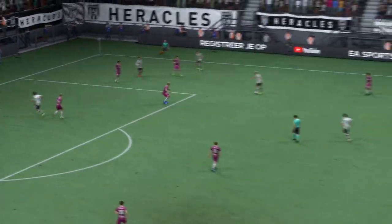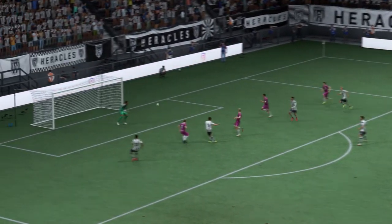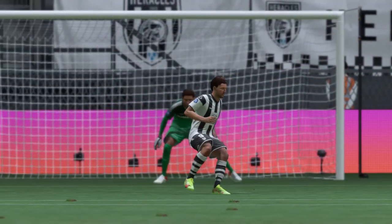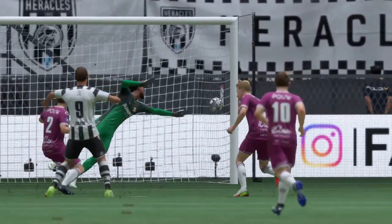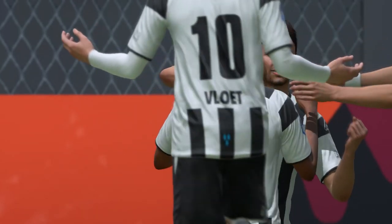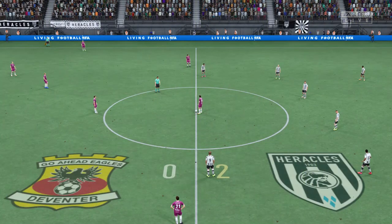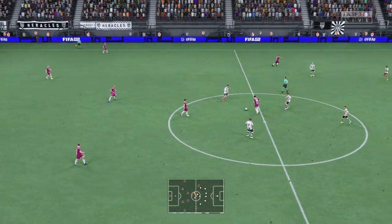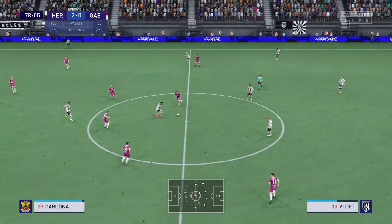Well, let's take another look, and it's a very good goal. And they deserve it, you have to say. They've been excellent. Well, a second goal for them here. Not there to intercept.